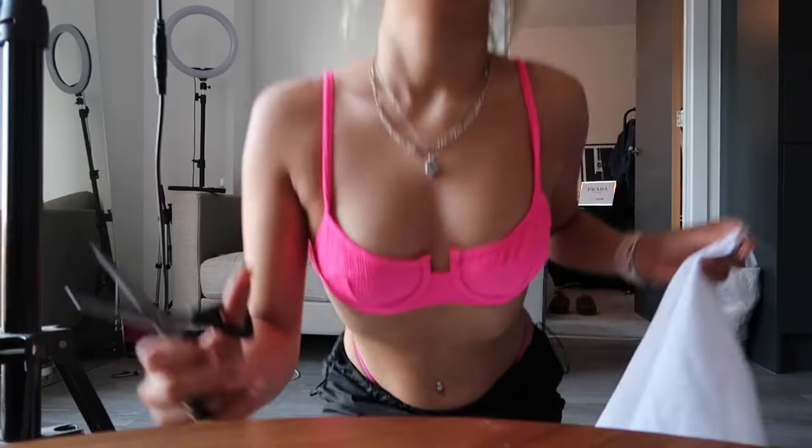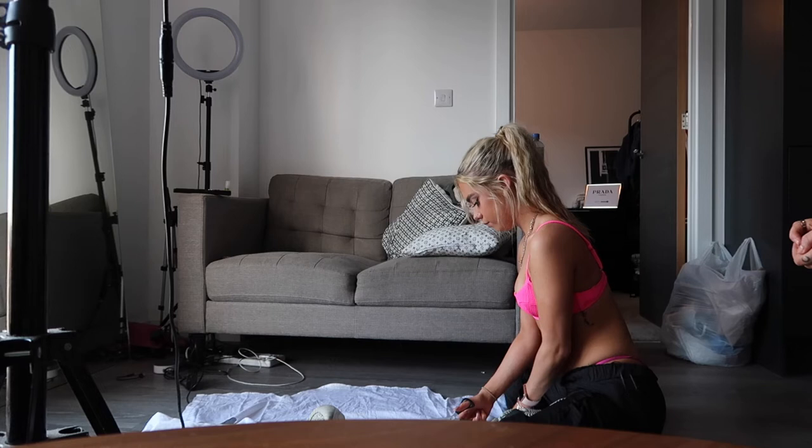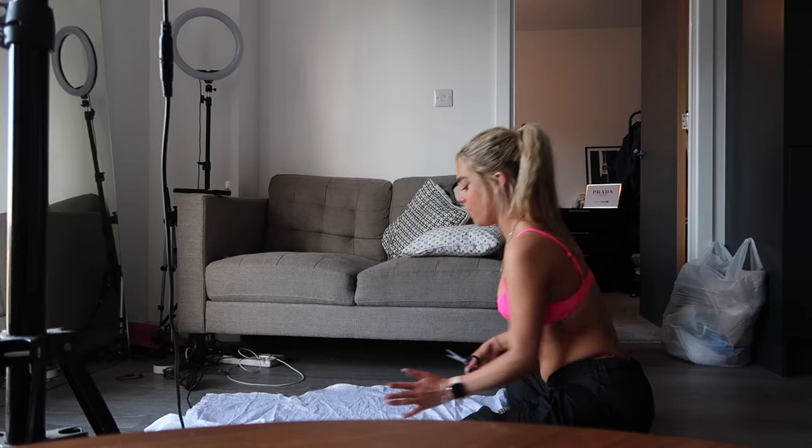Right guys, I'm doing some DIY. I am going to cut this shirt so that it's cropped. Right, I think that was a pretty good job, not gonna lie. Yeah, see, that looks cool.